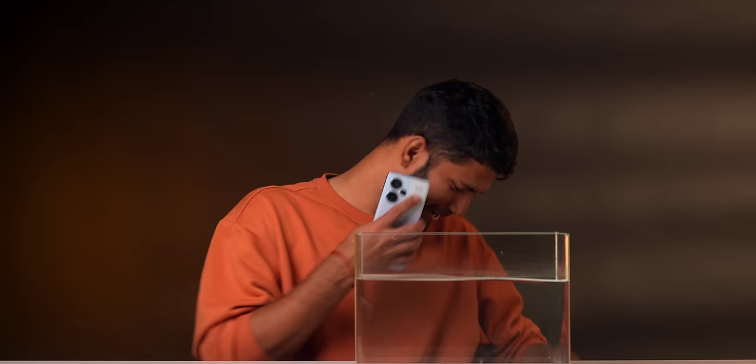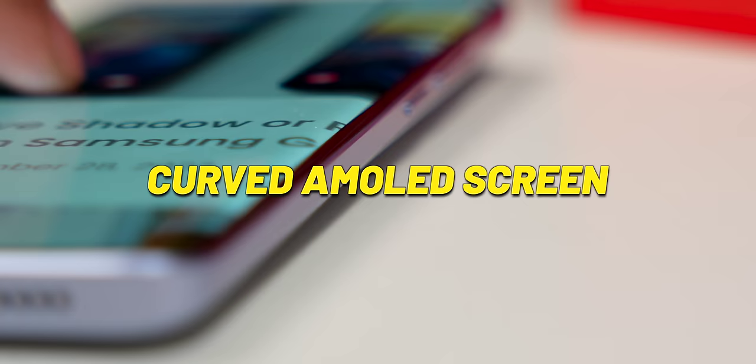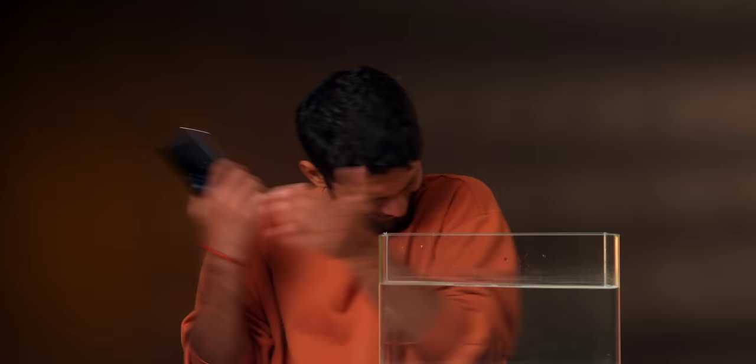IP68. And not just that, it has Corning Gorilla Glass Victus, 12-bit display, NFC, curved AMOLED screen, and all of this for a starting price of 29,999 with bank offers. So at that price, how is Redmi giving us so many features? Are they cutting corners? Well, let's find that out together.